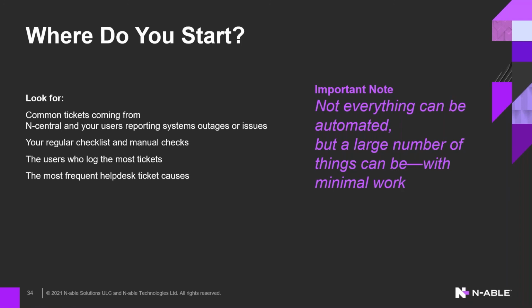what you need to do in terms of revisiting this is look for common tickets from either N-central or from your users who are reporting on things like outages or issues. Check your regular checklist and manual checks. What are you doing manually? What can be automated? The users who log the most tickets, right? Now, we all know who those people are. I've worked at an MSP, so I know what that's like. The most frequent help desk ticket or ticket causes. I know not everything can be automated, but a large number of things can.